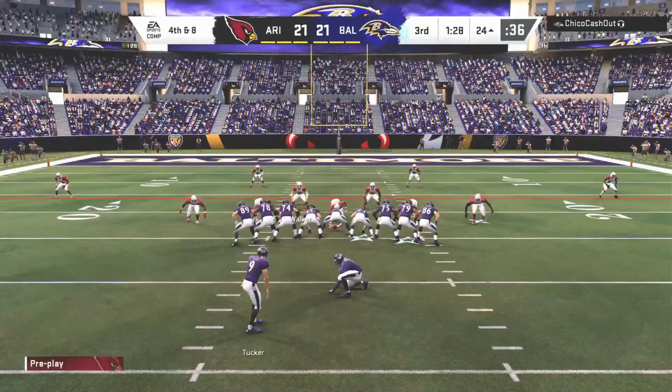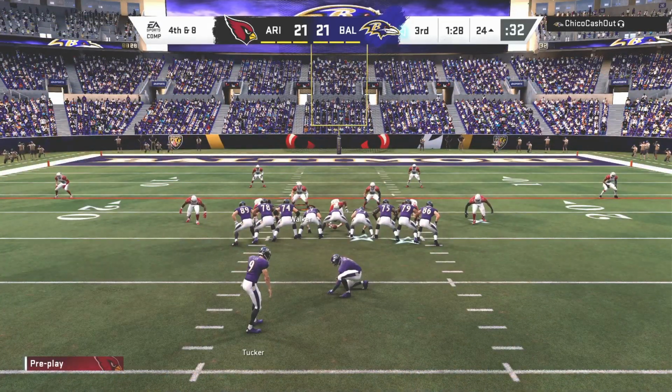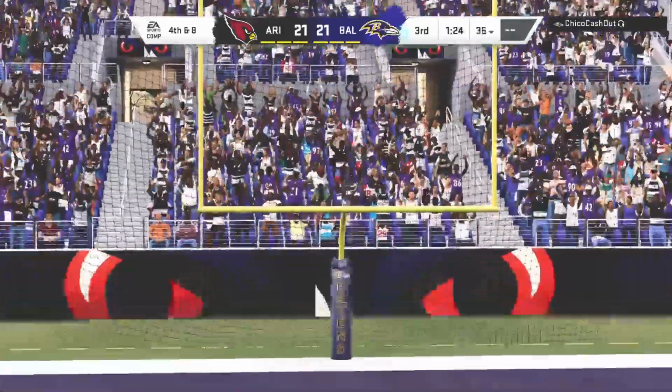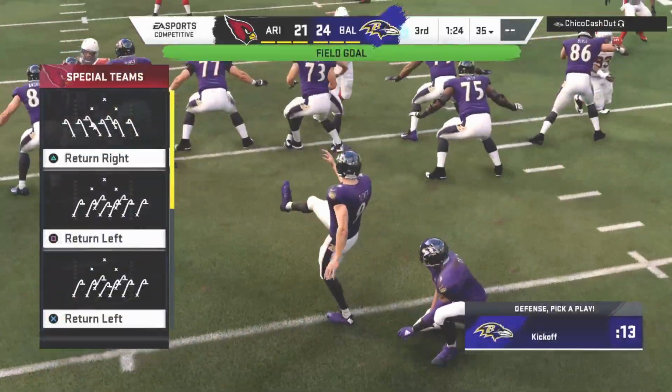So on 4th down, here's the Ravens Pro Bowl kicker Justin Tucker out onto the field. And this one, a 41-yard attempt. And Tucker's kick right there. It's good. And that will break our tie and give them a 3-point lead.